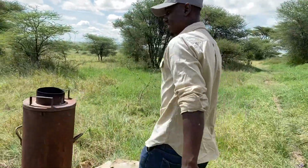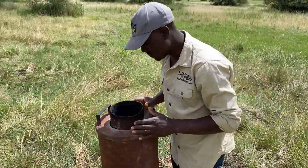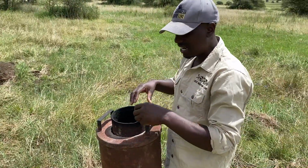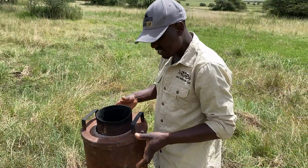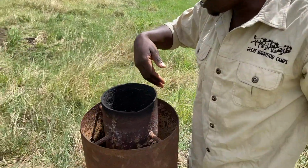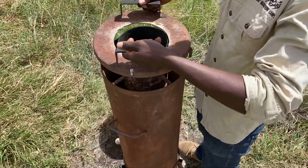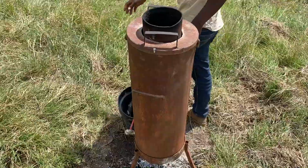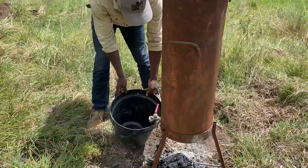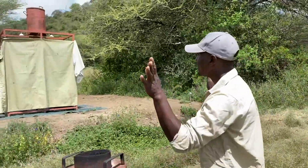So here is our small boiler with the pipe in the middle. In the middle of this pipe we put our wood, and then beside the pipe is where we put our water. After we heat it up, after half an hour your water will be boiled. Then you come up here on this step, put your bucket and tap it on, and you get hot water ready to take up to the shower area so that everybody can start showering with the hot water.